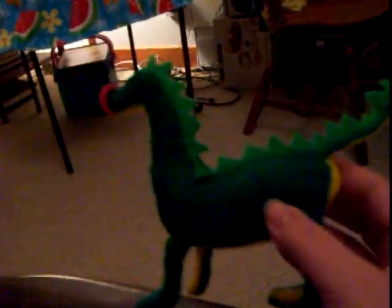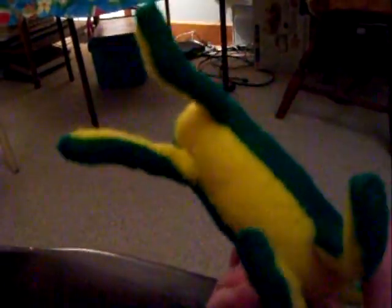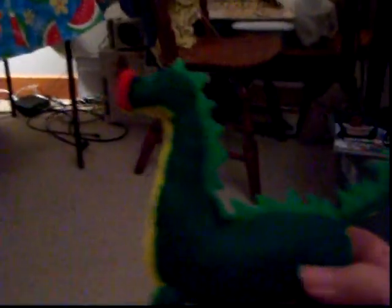I haven't really thought of much of a name for him except for Draco. And I still have to add his ears and his wings. This took me about 26 hours to make. Constant detail. Either that or I'm just really slow. And there's my dragon.